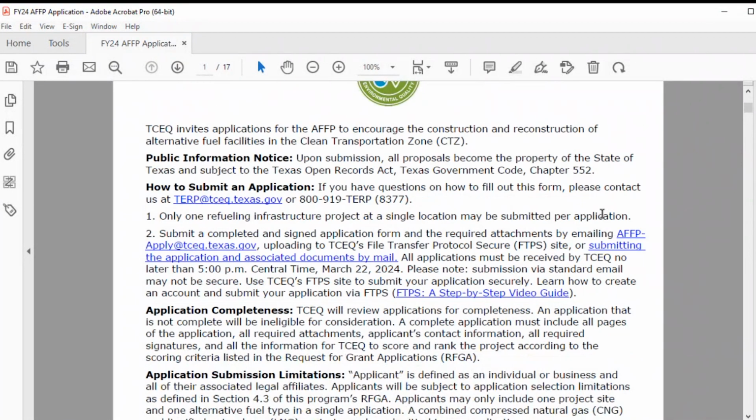On the first page of the application, you're going to find some general information as well as the detailed instructions on how to submit your applications and some links to videos if you need assistance with that. Please make sure you read through this page as well as the entire application before submitting your application.